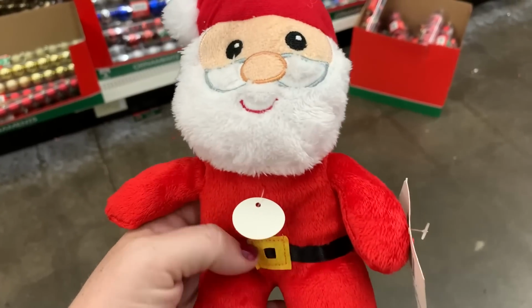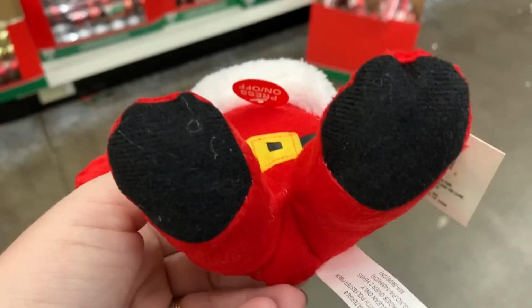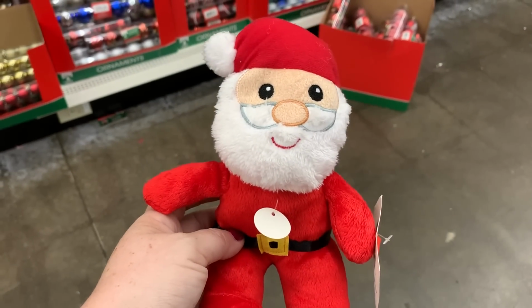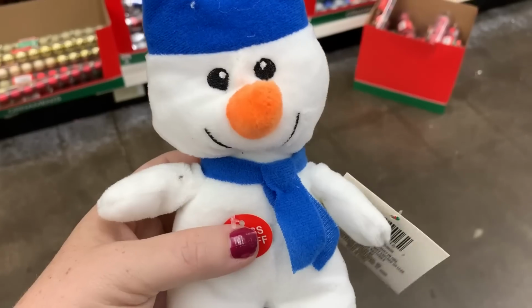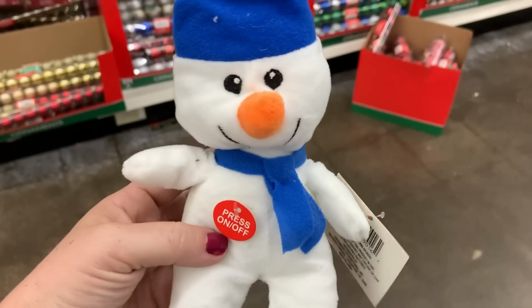I also found these plush animals or little characters that play music. It's really nice. If you push the button, it'll turn on. But if you push it again, they turn off. So it's nice that there is an off button for those. I found a Santa, a snowman, and an elf.